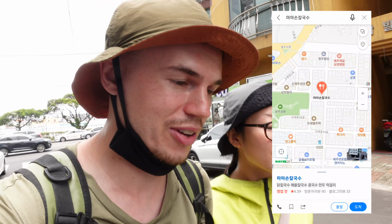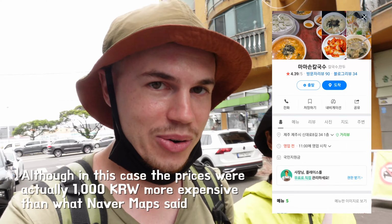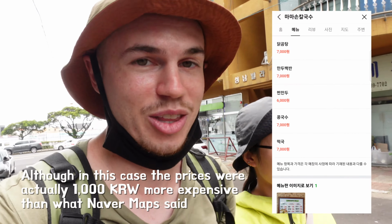Just so people know, on Naver Maps, you can easily see how much restaurants cost before you go in, so you don't have to go inside and then see the prices and leave awkwardly. Yeah, we found a kalguksu place. We're gonna go check it out while we wait for the guy to sell us that backpack. Let's go.